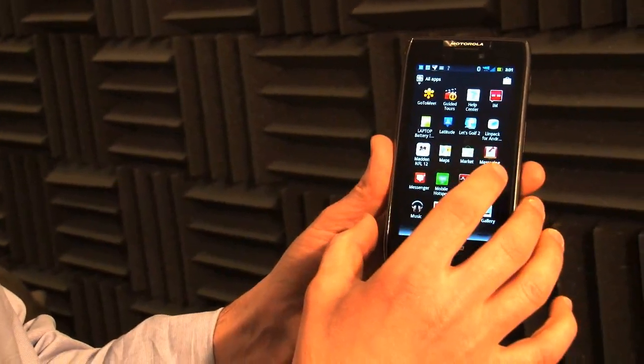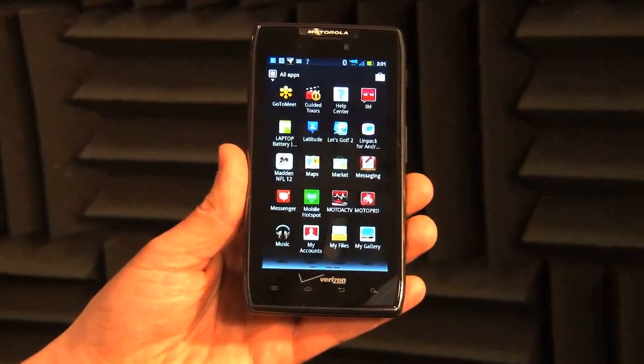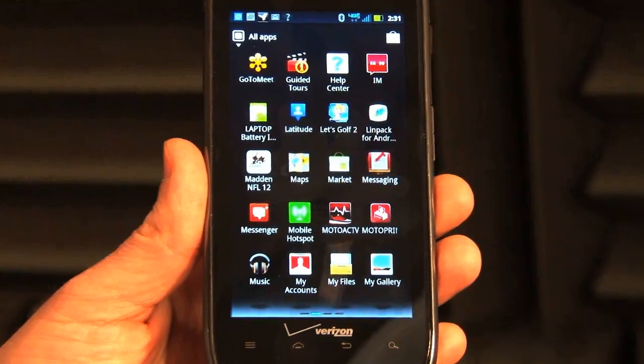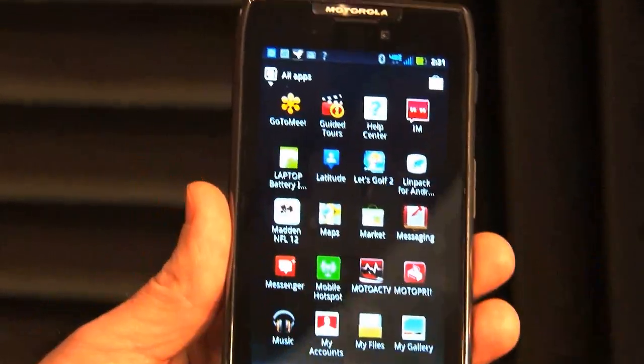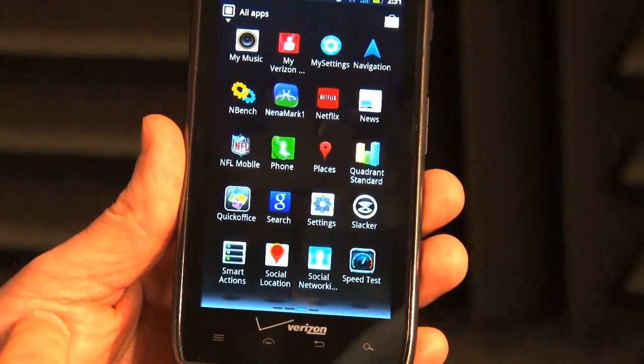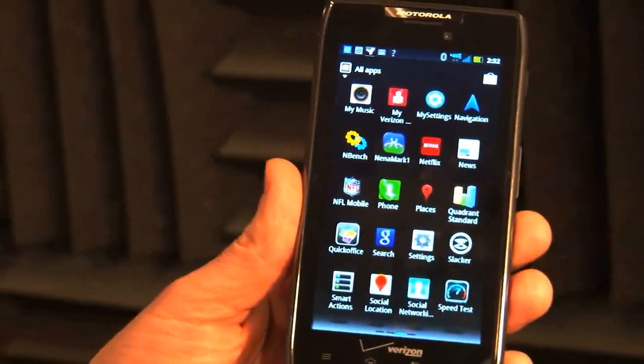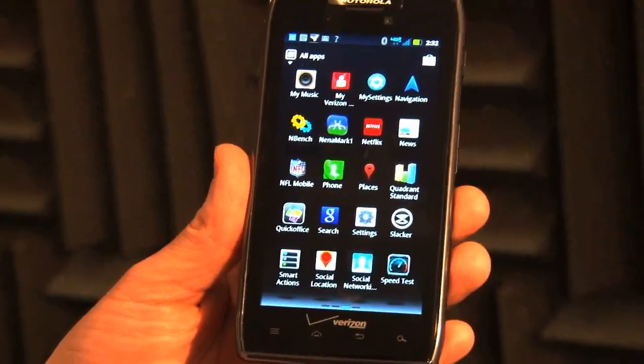Some other included software: you have the Moto Active, so this device will interact with Motorola's Active Watch, their sports watch that they have. You have trials of Madden NFL and Let's Golf. And Slacker is there for audio, and Quick Office is there for looking at and editing attachments.